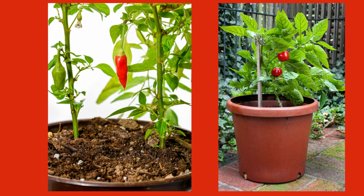Hot peppers do well in pots and grow bags on the patio as long as they have plenty of sunshine. Peppers like to have room for their roots to spread, so choose a container that is at least 12 inches in diameter or a 7-gallon grow bag.